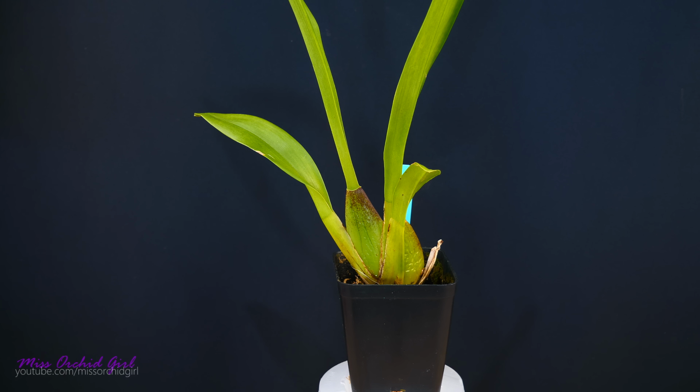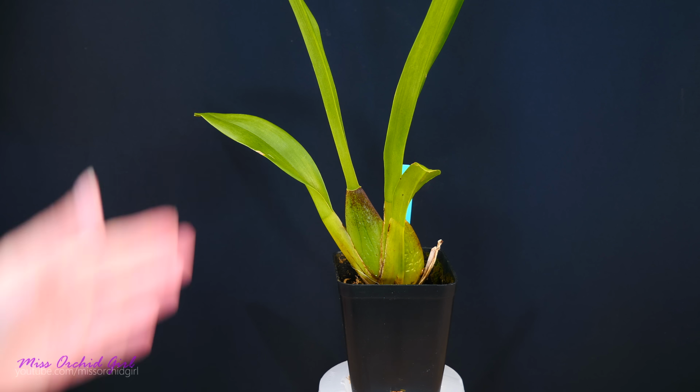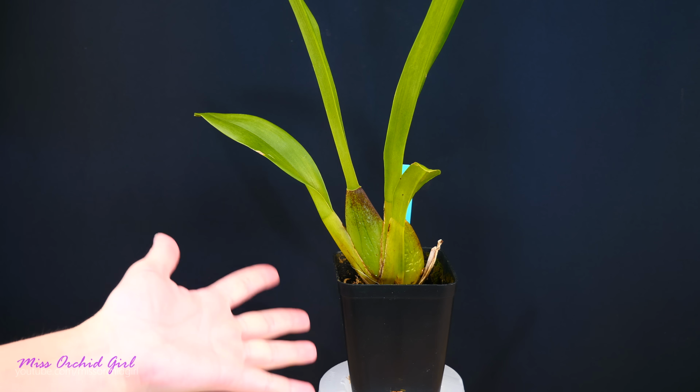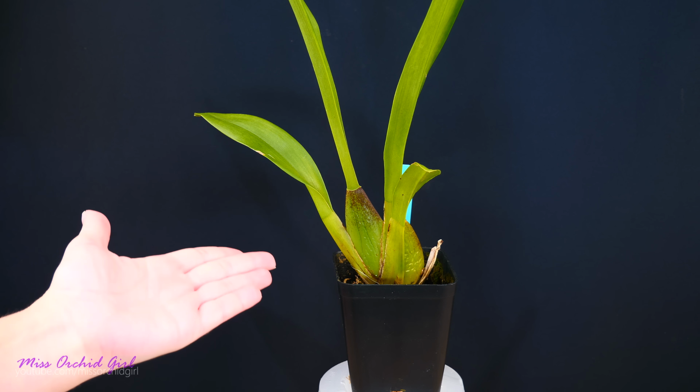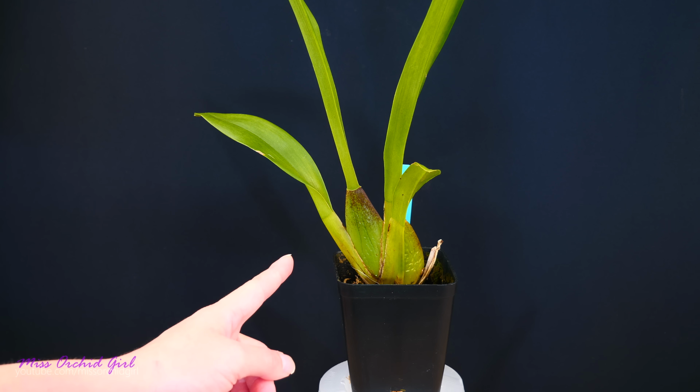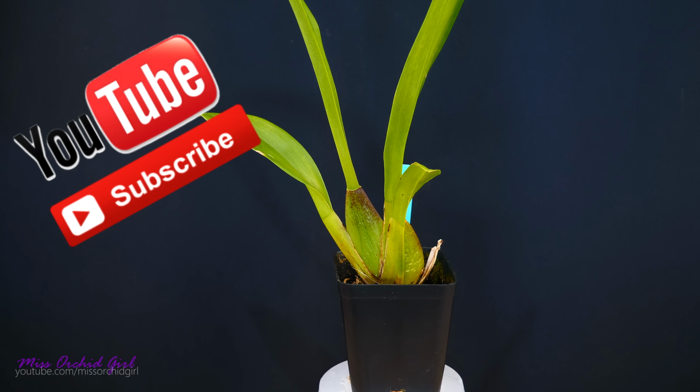Hey guys, it's Danny. Today I thought I will take you along in repotting this orchid. I will talk to you about her history, what she taught me. This is one of those very special orchids to me. I know that's not grammatically correct, but I'm trying to make a point.